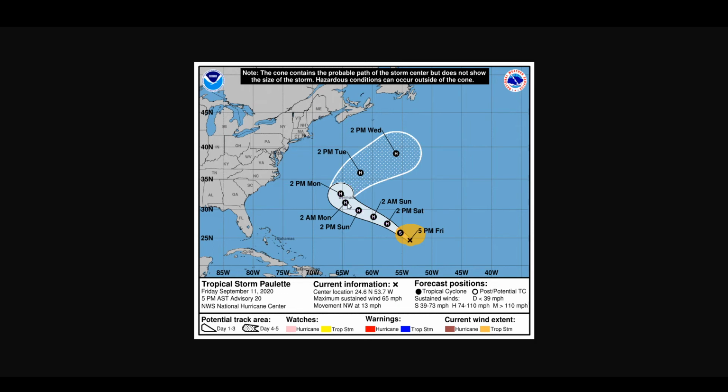And where exactly this turn occurs will help determine how much Bermuda gets. If it turns a little sooner, then it goes east of Bermuda. This is depicted on the European model, and on the GFS model it turns a little later to the west of Bermuda. So right now the general track is smack dab in the middle of these two, and does have a Category 2 hurricane with winds of 110 miles per hour approaching Bermuda and going through the island.